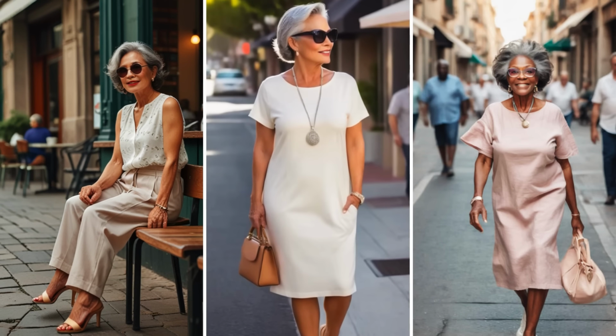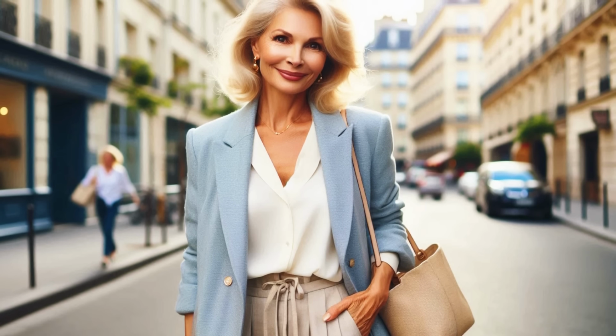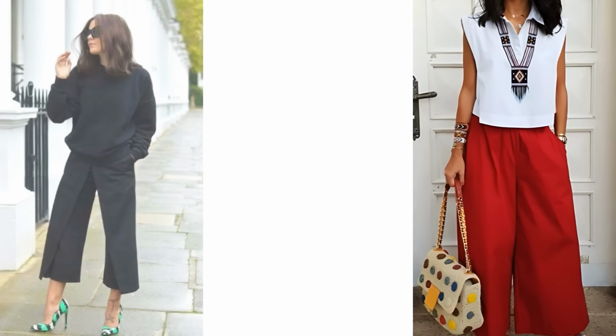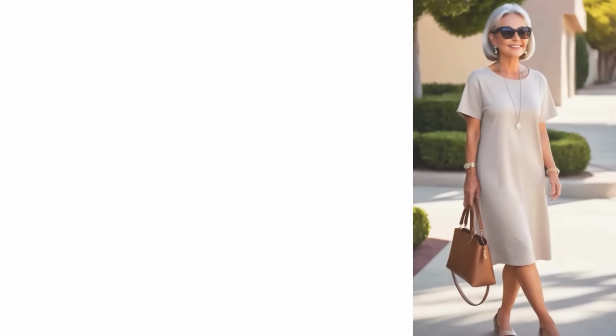Choose comfortable and stylish shoes. There's nothing worse than uncomfortable shoes to ruin your day. Invest in shoes that are both beautiful and comfortable. There are many options for sandals and shoes that are elegant without sacrificing comfort. Remember, feeling good is just as important as looking good.